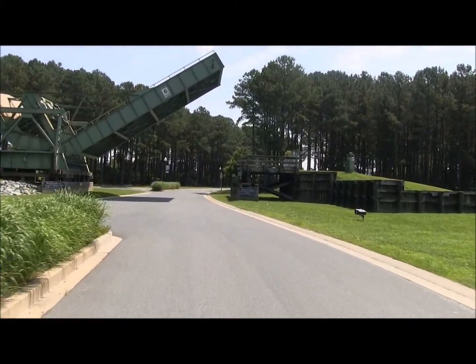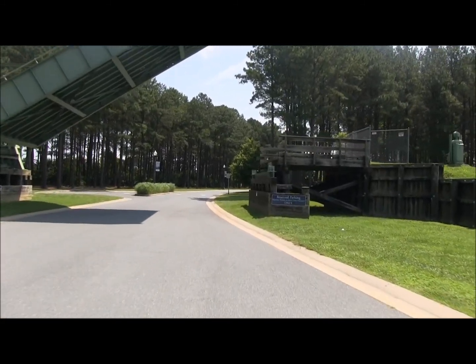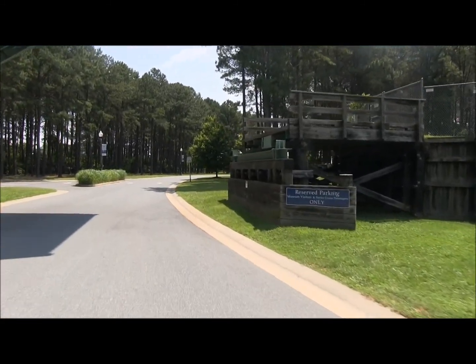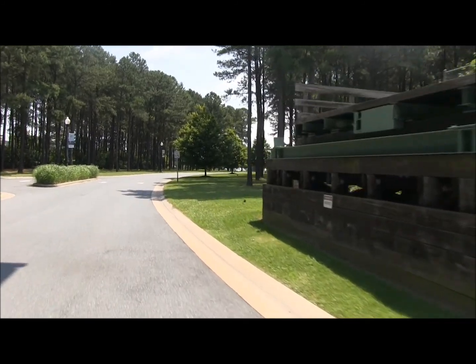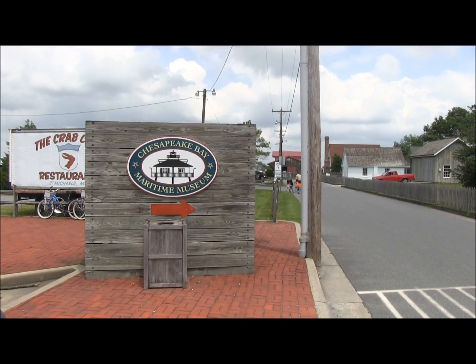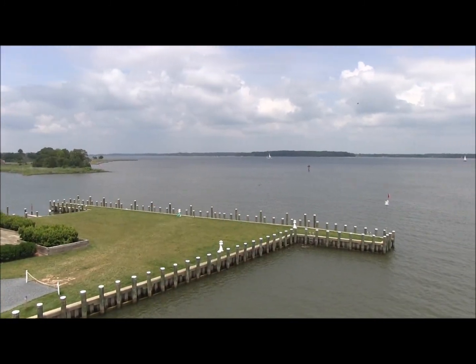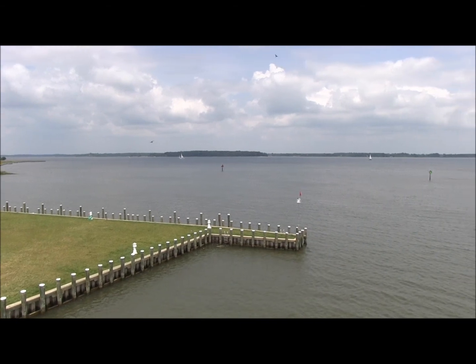As we are coming to the end of the trip, we are approaching the Chesapeake Bay Maritime Museum, a museum dedicated to preserving the culture of the Chesapeake Bay. After walking through the town of St. Michael's, the Maritime Museum is a great place to learn about the history of the Chesapeake Bay. Situated on 18 acres of waterfront land, the museum offers exhibits, demonstrations, boat rides, and annual festivals.